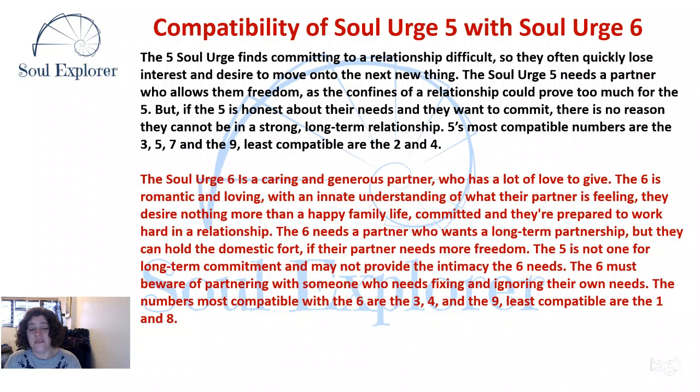But the 6 must beware of partnering with someone who needs fixing and ignoring their own needs, because the 5 is quite flighty and can sometimes be dependent, and the 6 can often look at the 5 as someone who needs fixing, which is something the 6 really doesn't need, even though they seem to gravitate towards it.